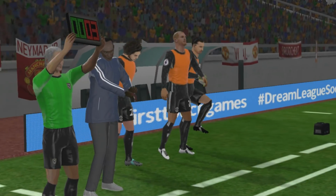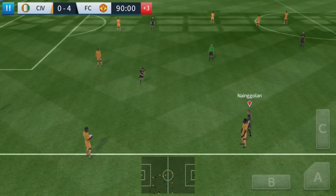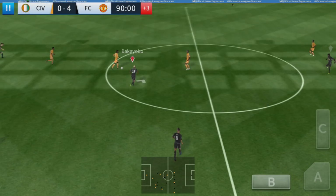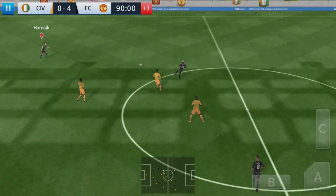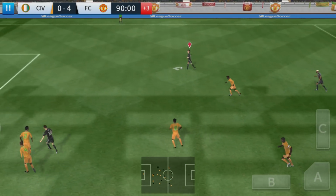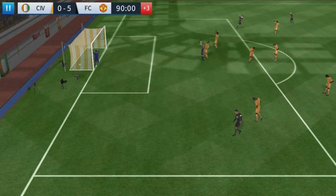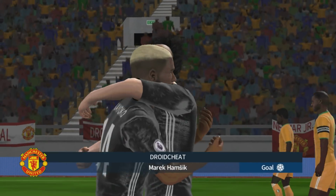You can see from the bench that the manager's extremely pleased with his team's performance today. The fourth official has indicated 3 minutes of stoppage time. Short throw. Bakayoko with the tackle. Great patience here. Has a crack from distance. And he struck it so sweetly. Amazing goal.